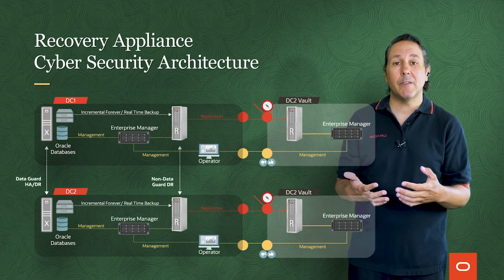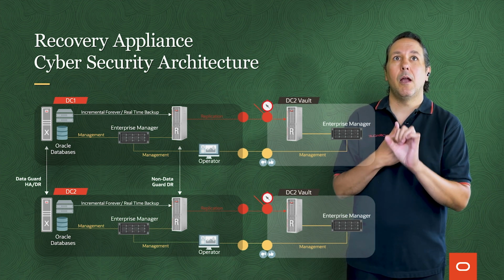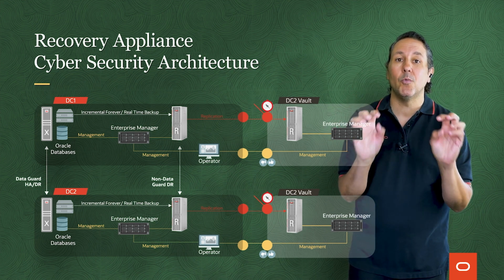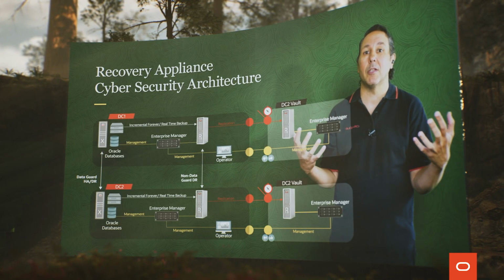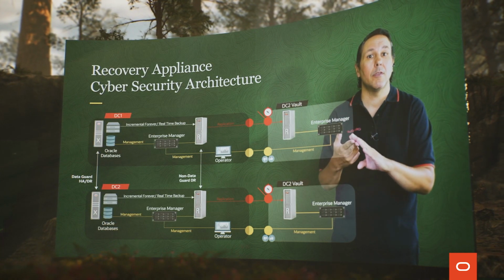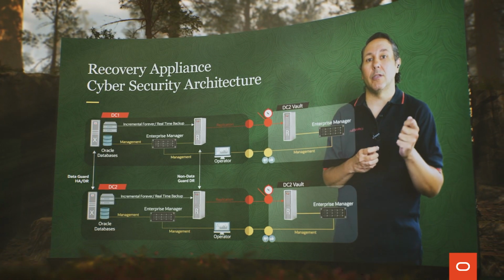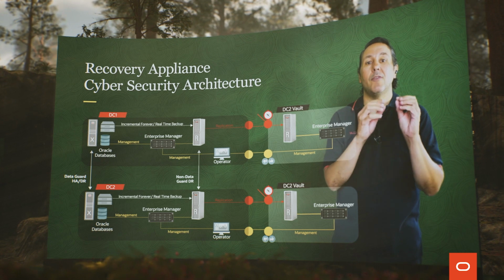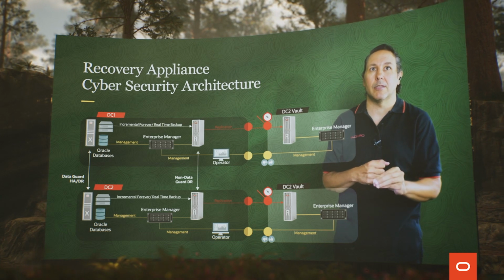So from a benefits perspective, the database is being protected in real time. The very last transaction can be retrieved. The database backups are being independently validated, both in production and in the vault. So you know the backups are always ready for recovery. Auditing and real-time reports are available through Enterprise Manager on both sides. Access control is individually siloed for production databases, the production recovery appliance, and the vault. Access management is controlled individually. You should not have readily available access from a management perspective into the vault. And the vault can be restricted down to the individual backups that are required if a recovery is necessary.